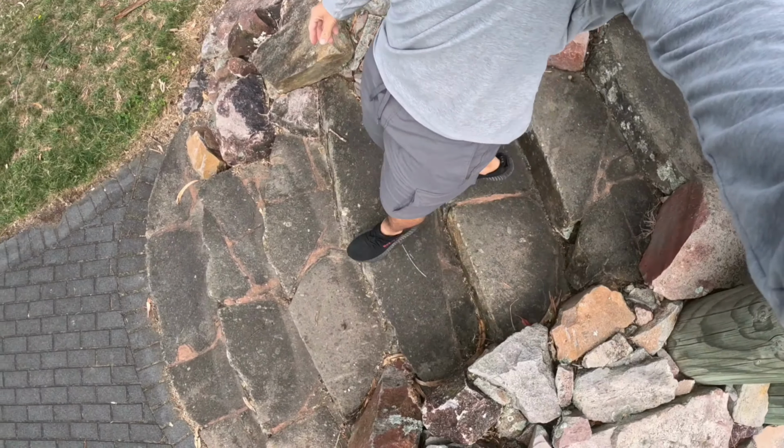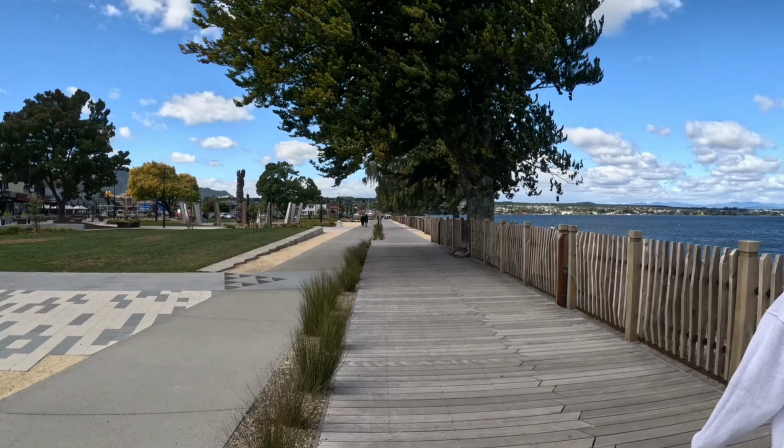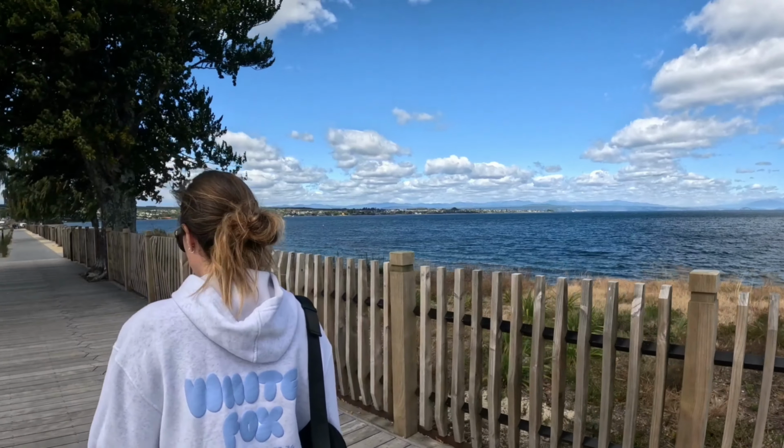You've got every takeaway along the front. You've got Subway, you've got KFC, you've got Burger King over there, you've got McDonald's over there, loads of coffee places, Indian restaurant, petrol station. It's rammed. A lovely walkway though, right along the front.